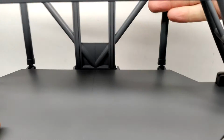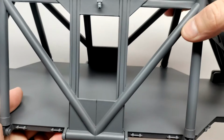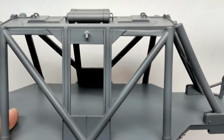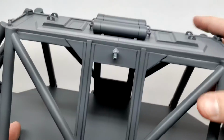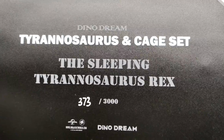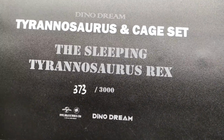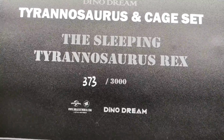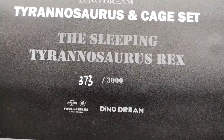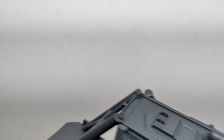Both doors open. So you can open that up to make it a little bit easier to get your T-Rex in. Or, of course, display it maybe with one of the doors open. That's really up to you. And then we also have, for the underside, yes, I do have it on the correct side, you can see Dino Dream, Tyrannosaurus, and cage set, the sleeping Tyrannosaurus Rex, as well as my limited edition number, because this is a limited edition, so if you do want to get it, you absolutely need to order it right away, because I can see this one easily and very quickly selling out.